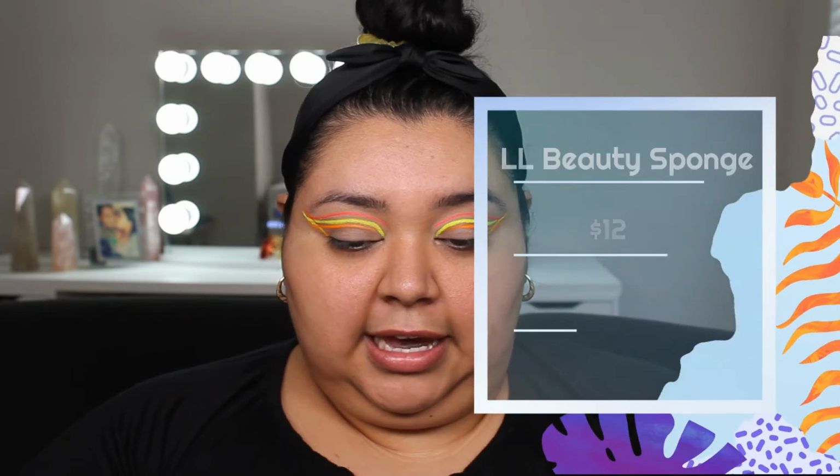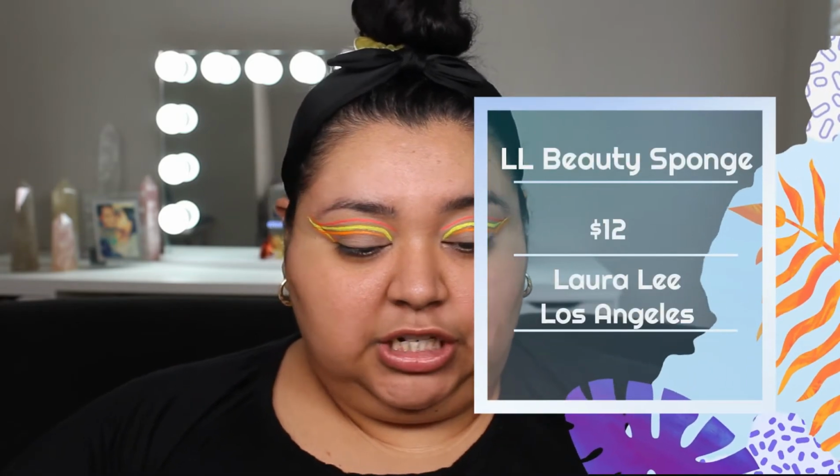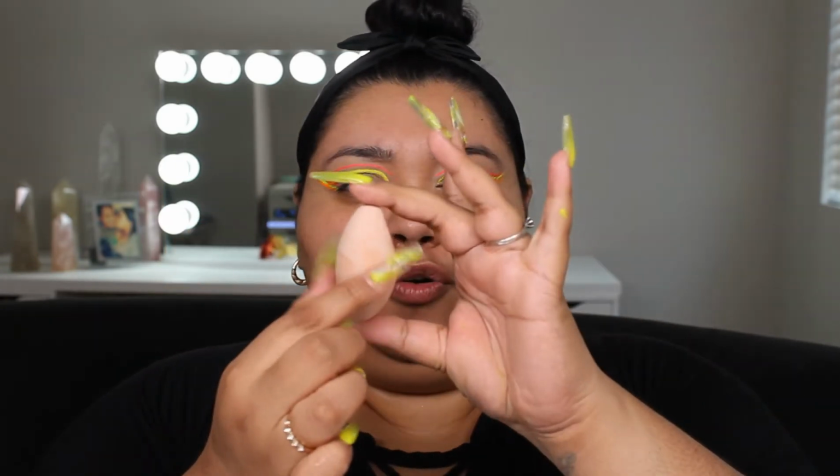Okay, so let's let this sit for a second, and while it's sitting, we are also going to go in with the Lauralee Los Angeles Beauty Sponge. This is also a new item to the Lauralee Los Angeles family. It looks like this, so it's kind of an oval shape, and it has a nice big flat side and nice pointy ends. And I did just grab some water in a container because I already knew I didn't want to go back out there.